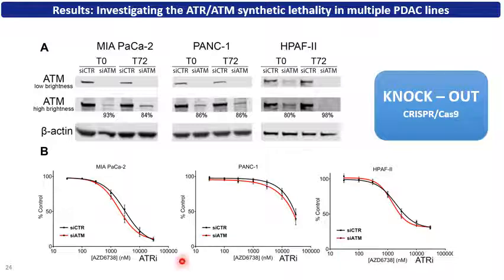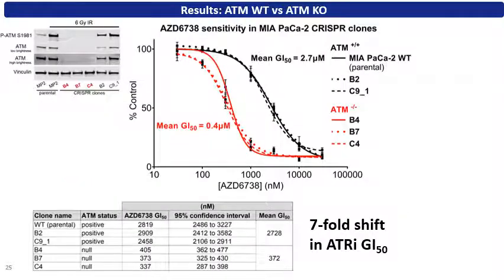This perhaps suggests that just having low ATM protein isn't enough to sensitize. So to try and explore this further, we made some ATM knockouts. We generated 3 different clones of MIA-PACA2 ATM knockouts, and these clones were 7-fold more sensitive to ATR inhibition compared to ATM positive clones. So strikingly different result to the knockdown, again suggesting that you need complete loss of ATM function to sensitize to AZD6738 in these PDAC cell lines.